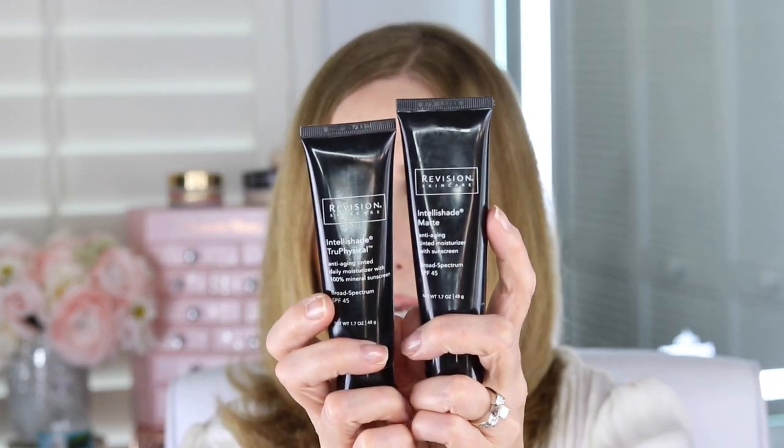The other one's a little bit thicker. So the physical is thicker. The mineral one isn't as thick. But I really like both of those. I definitely recommend either one of those. I'm enjoying those.